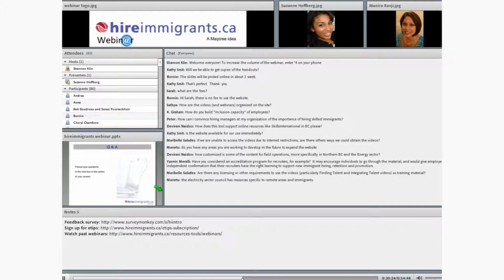Manira, about the website, is it available for employer use immediately? The hireimmigrants.ca website seems to be readily accessible. With regard to the roadmap tool, is it possible to just start using it immediately, or is there an administrative process that we need to go through? No, if you're thinking of embedding the roadmap tool, there is a bit of a process. You would need to sign up, and we would send you the coding for it. But if you'd like to actually go ahead and use the roadmap tool, it is absolutely accessible on any of the websites we mentioned, but obviously hireimmigrants.ca is your best place to find it.